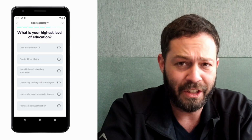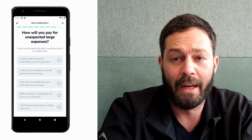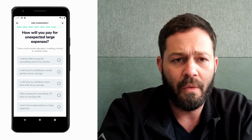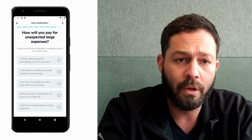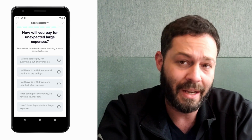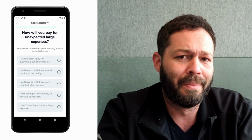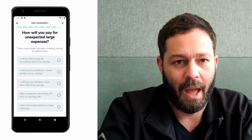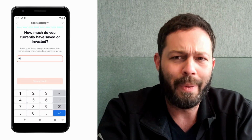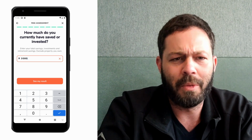Then your highest level of education, and then we go on to any large expenses you might be expecting. For example, if you've got an emergency fund already, obviously you'd be able to pay that from there. So you're not going to need the cash immediately, which means your risk goes down, and you can invest in slightly higher-risk things, right, if you know that you're going to be okay. So how much have you currently saved? Three months of expenses for an emergency fund. That should be enough, right? I like that number because 3,000 sounds about right for me. So I'm going to add that in.